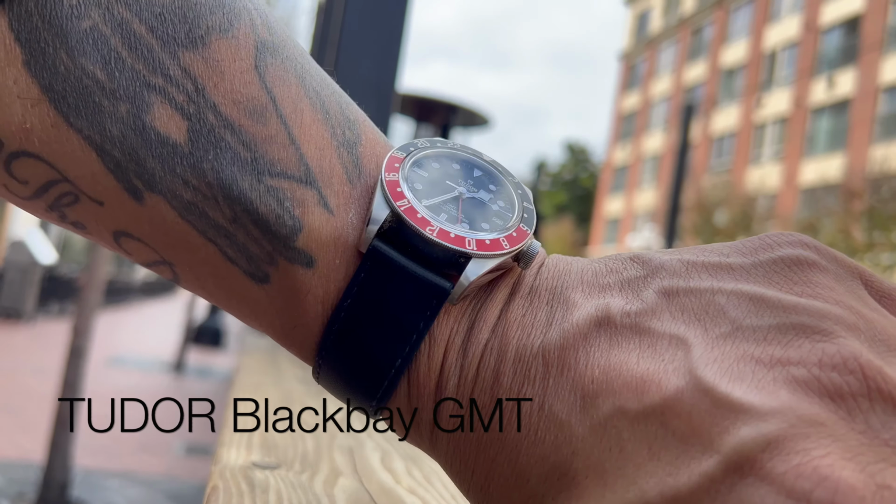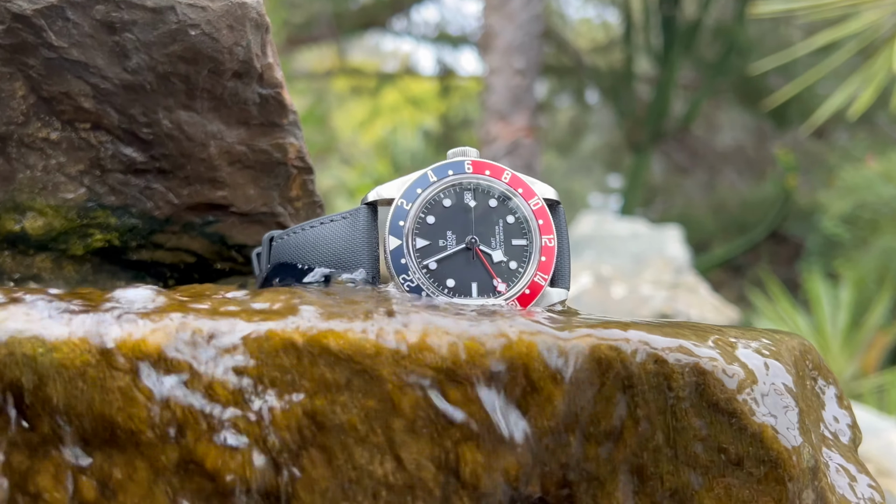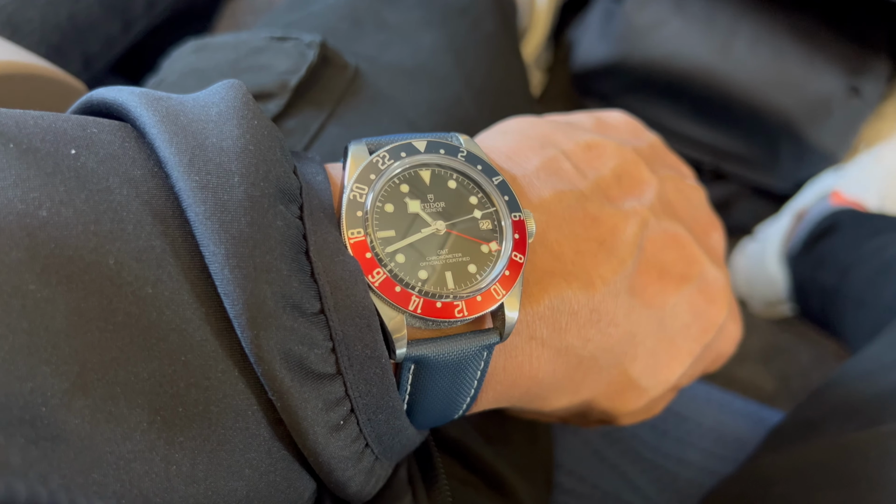Wow, it's been 5 years on the wrist. Can you believe it already? Tudor BlackBay GMT, and wow, no issues here. It's timeless and functional, but can it get better?